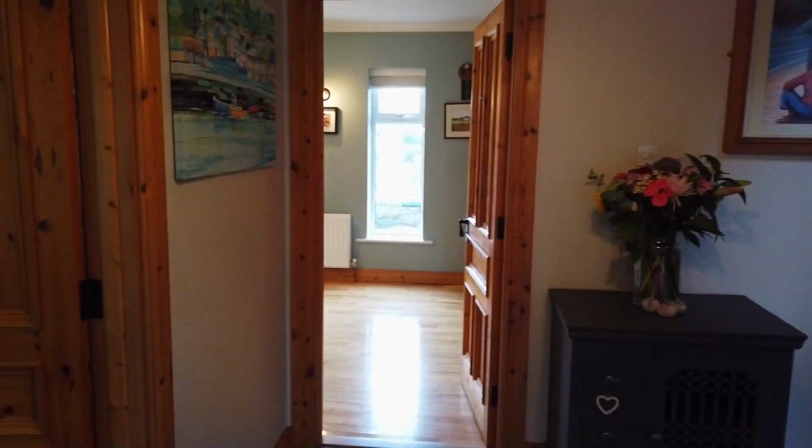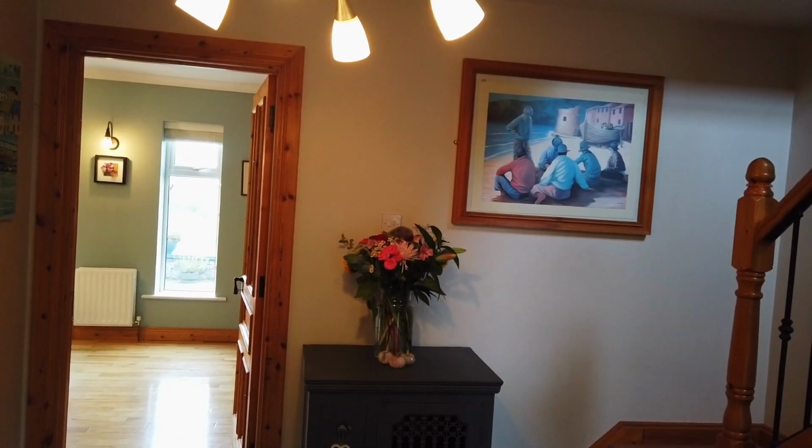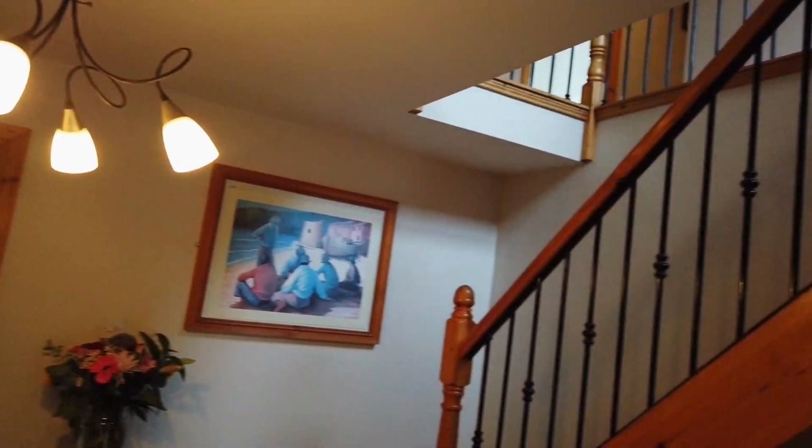So straight away, a gorgeous entrance hallway, very, very pleasant. Lovely tiled floor with feature inset tile there, and then the staircase to the right.